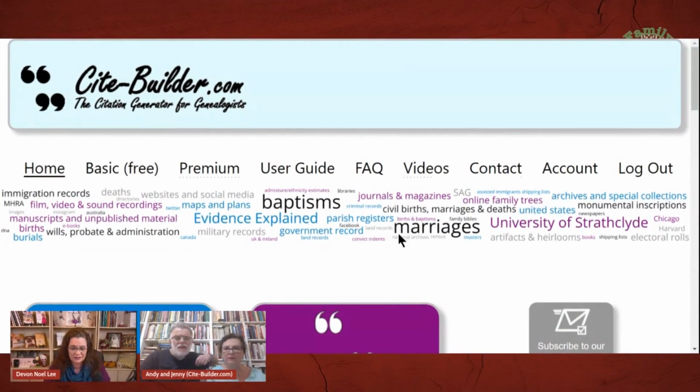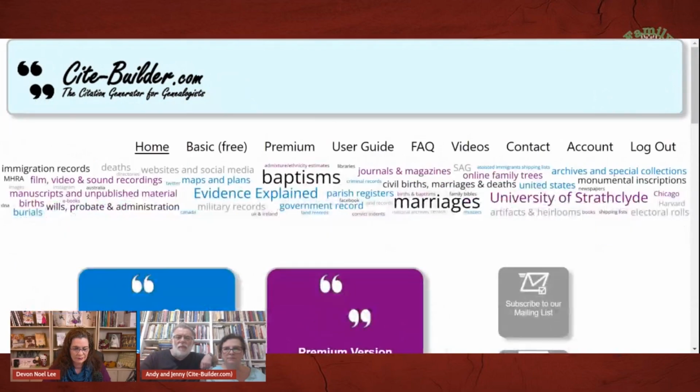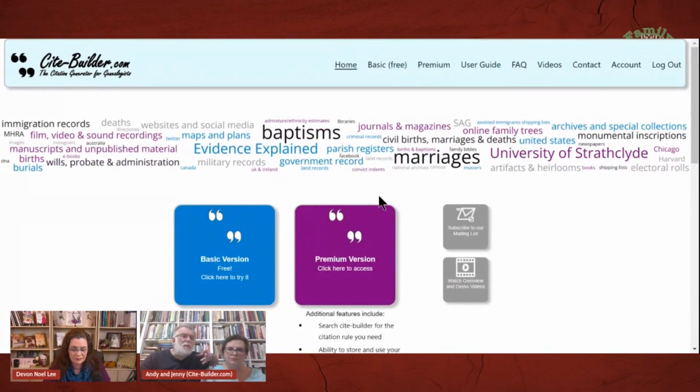What we're looking at here is the homepage of Cite-Builder. I'm just going to zoom it down so we can get a little bit more of the screen in. Now, one of the questions that people asked me a lot at RootsTech was, is it an application? Does it run on Mac? Well, it's a website. We've tested it on most of the standard browsers. It does work on tablets. It's not so good on phones. You can imagine the phone screen is a little bit small for it to work, but certainly it's a website, so it works on most of the browsers.